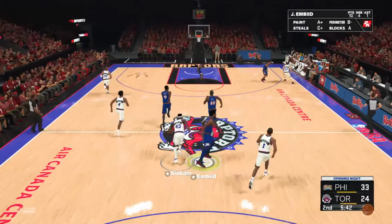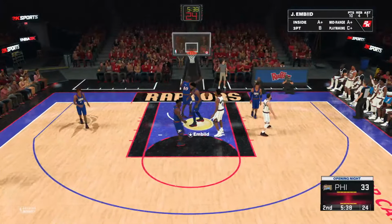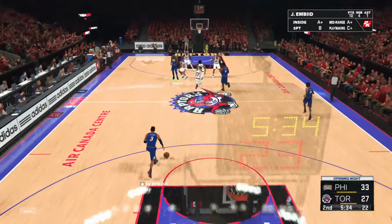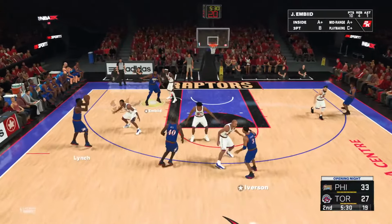Really an underrated part of Embiid's game. Excellent as a foul shooter for a 7-footer. So you just can't hack away at it. And I like the fact that he really was unfazed by that scoreless first quarter. And now you can see him getting into a rhythm.